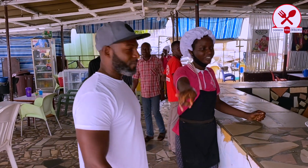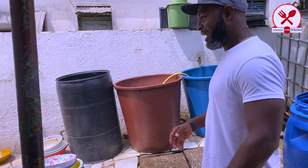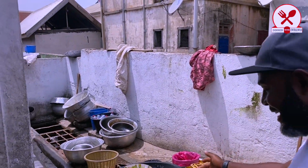Okay, we're going to check where we pound the fufu. Let's go to where the fufu is pounded. And this is the environment. You can see this is how we do things in Ghana.